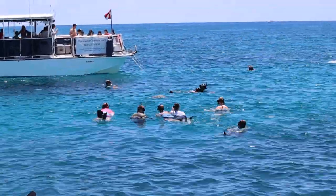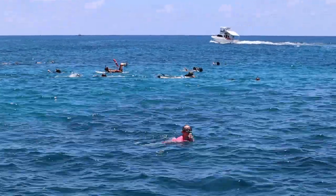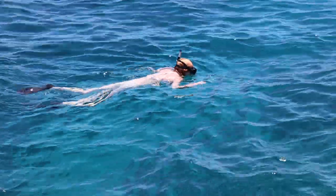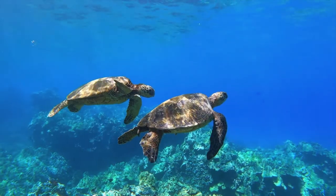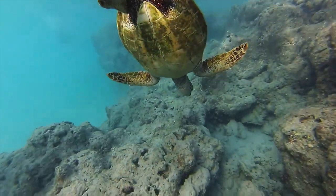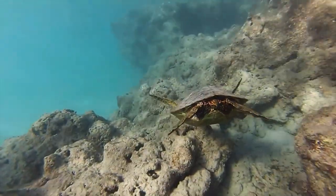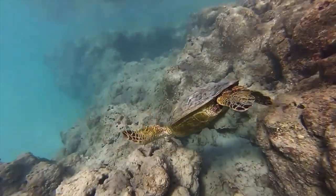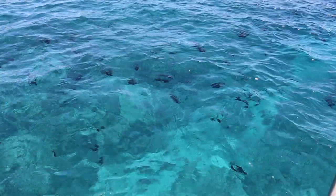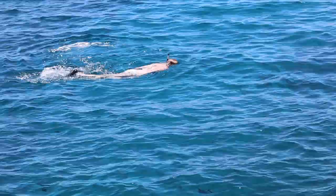Turtle right next to him. Everywhere we looked, there were more and more turtles. Sometimes entire herds of them would be swimming and feeding together. The coral reefs were everywhere and so alive with every tropical fish you could imagine. It's easy to see why the turtles love it here so much.